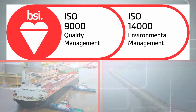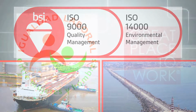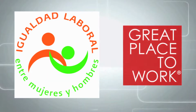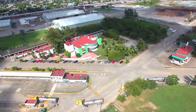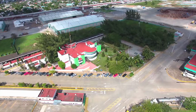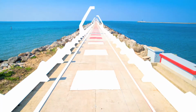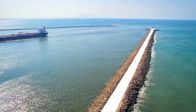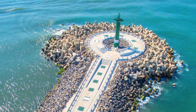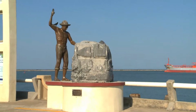We also have certifications for ISO 9000 quality, ISO 14000 environmental protection, and clean industry, work equality between women and men, along with our being considered a great place to work, Mexico, as an ideal business for the development of its workforce. The social bond between the port entity with the population is materialized through permanent installations, such as the Breakwaters Walkway in Coatzacoalcos and the construction of a similar walkway in Villa Allende, Veracruz. The commemorative statue celebrating 100 years of the modernization of the port.